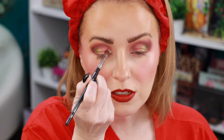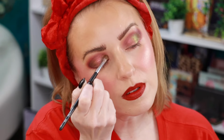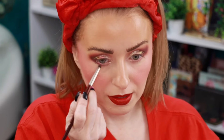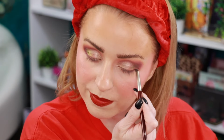That is so pretty. Same brush. Now I'm going in with the shade Honey Spurge. That is beautiful. I like that so much. I think for the lower lash line, I'm going to go back in with Daylily. I'm using a BK210 to apply. We'll do something different down here, just so we can try as many shades as possible.